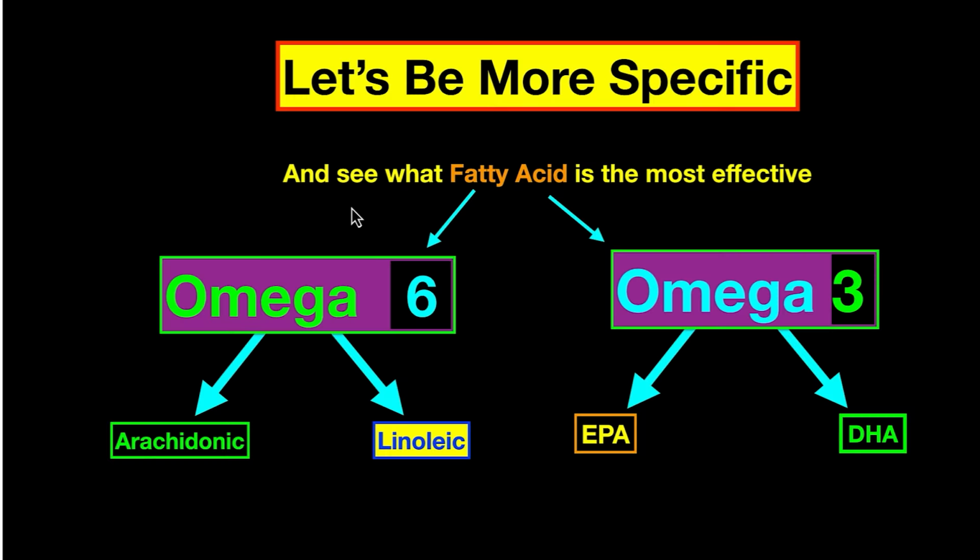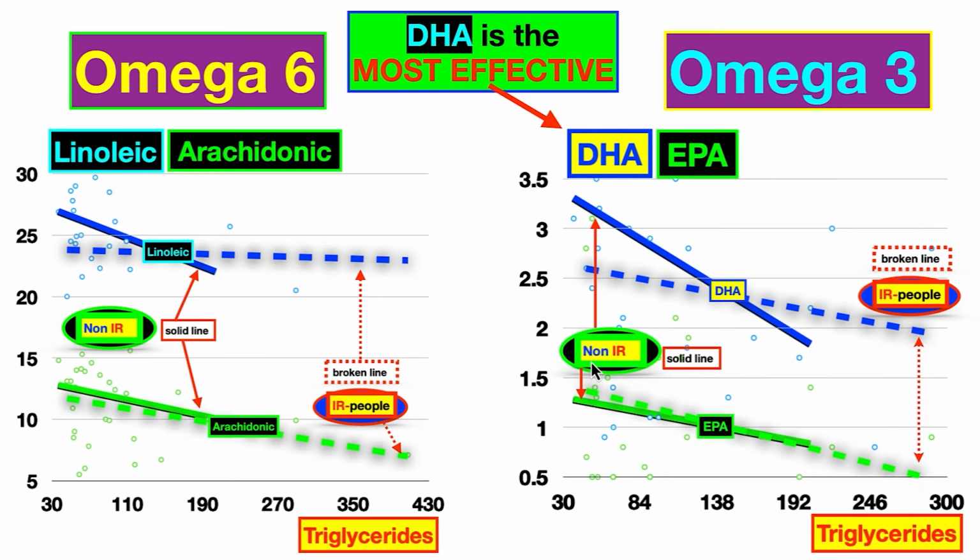Let's be more specific and see which fatty acid is the most effective of the omega-6 and of the omega-3. Is it arachidonic, linoleic, EPA, or DHA? Any guesses? Here's the answer right up front. All right, we're just going to pretend we're not going to see that right now. We'll look at omega-6, okay?